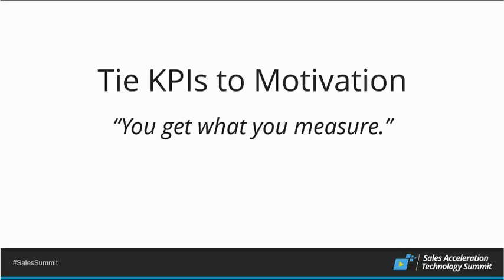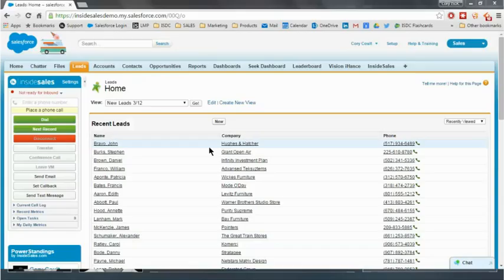So the first person to complete any given task around a certain KPI would be awarded additional points. And to give a better sense of what we're talking about, I think the best thing to do is to turn the mic over to one of our sales engineers, Corey Calder. He's going to walk us through some of the key features of Power Standings and give you an idea of what that looks like on the actual sales floor.